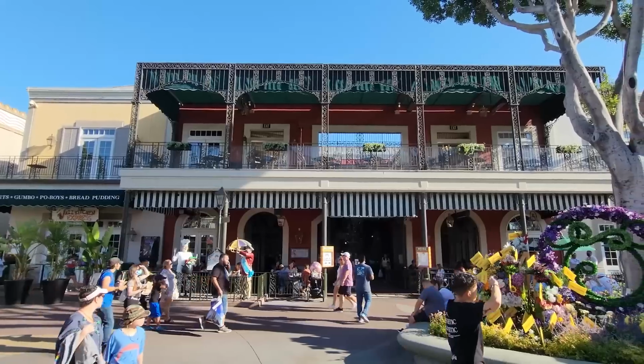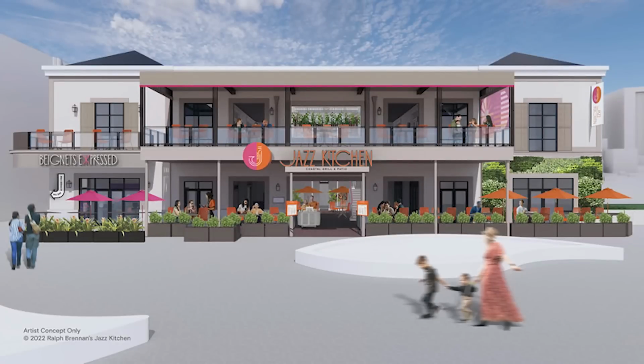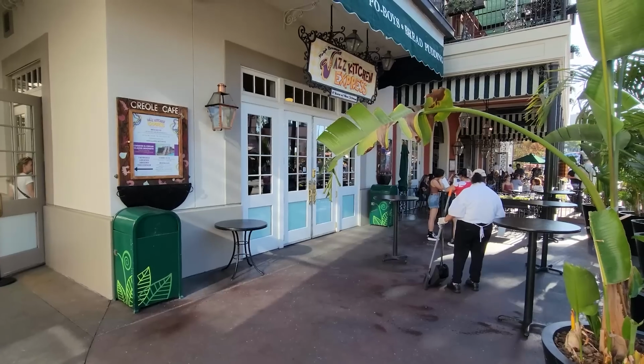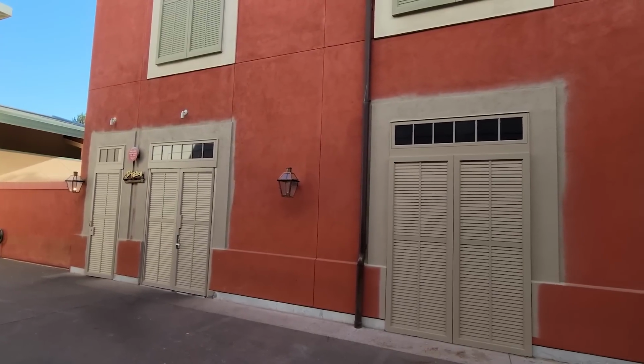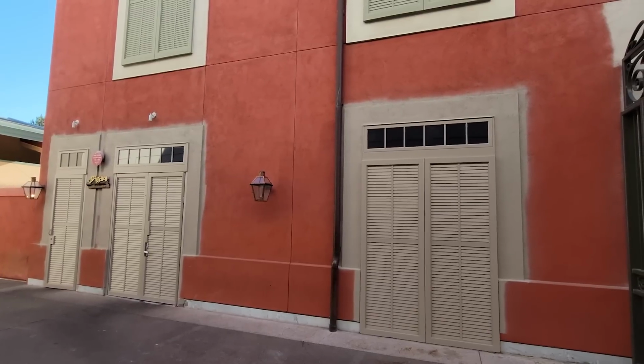Let's go next to Downtown Disney, where we've got our first visible signs of the transformation of Ralph Brennan's Jazz Kitchen from this to this. As part of the update to Downtown Disney, there will be some changes to the facades of a couple of locations, with Disney noting the Jazz Kitchen specifically with that concept art. It looks about the same right now from the front, but if we sneak around to the side of the building where the express entrance is, we can see to its left they've begun repainting these two cast member entrances.